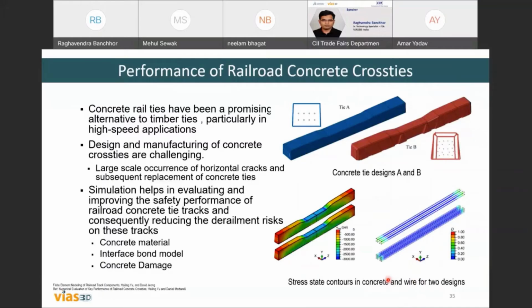So I will take you through a couple of the slides where, in the component level analysis, detailed FE analysis has been done by various researchers and our customers. This is the performance of railroad concrete cross ties. Concrete rail ties have been a promising alternative to timber ties. I believe it's nearly absolute nowadays, but in earlier days we used to have timber ties in the majority of cases.